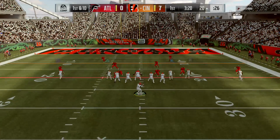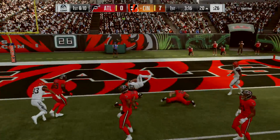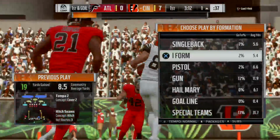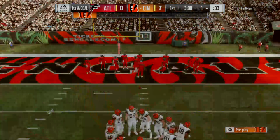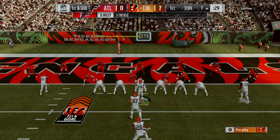On 1st and 10, here's Andy Dalton. His throw caught right around the 6. And he couldn't quite get there. Tackled down at the 1. Another big gainer that time. This one goes for 19 yards. 2 big plays in succession. Not sure this D knows what hit him, but now they got to get ready.